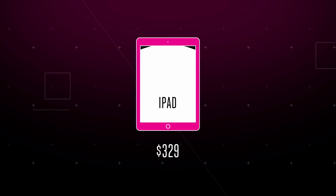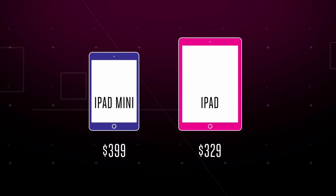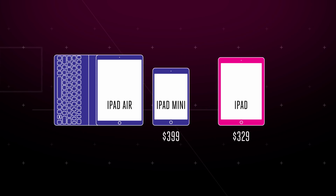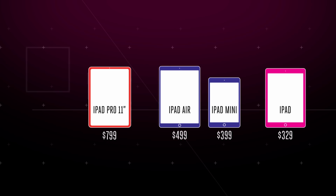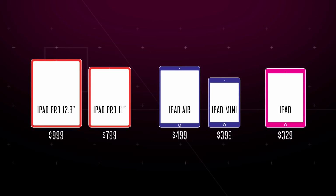Anyway, Apple's product lineup is actually a little bit crowded now, and maybe just a little bit inconsistent. So let's go over it. There's the basic $329 iPad that doesn't have a keyboard connector. There's the $399 iPad mini that Nilay just reviewed. And it basically has the same specs as this new iPad Air, and this iPad Air starts at $499. Finally, there's the 11-inch iPad Pro starting at $799, and the 12.9-inch version, which starts at $999.